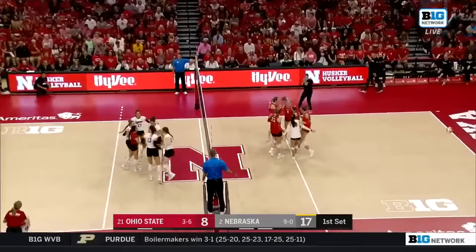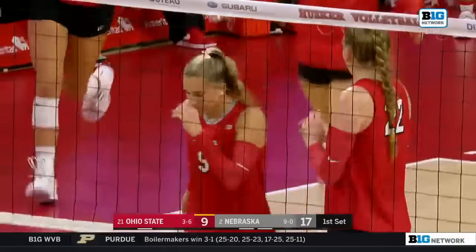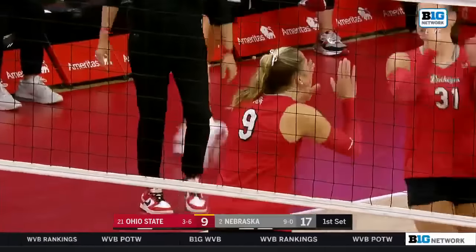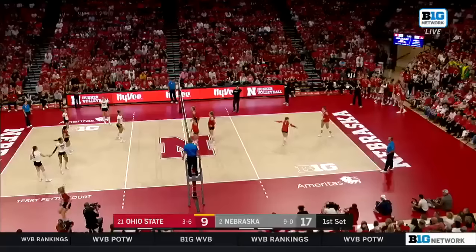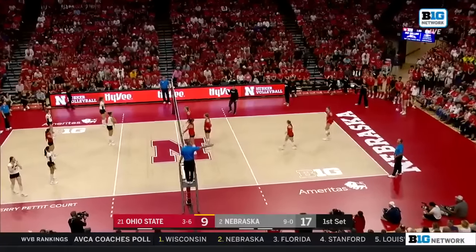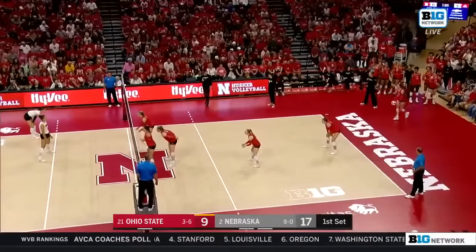And a kill. That was a tip at the, was that Mia Tooman? It was Tooman, the freshman setter. What Ohio State needs to continue to do is try to control the pace of the net. In those 50-50 ball situations, they have to be as aggressive as possible to try to put the ball down against Nebraska's defense.